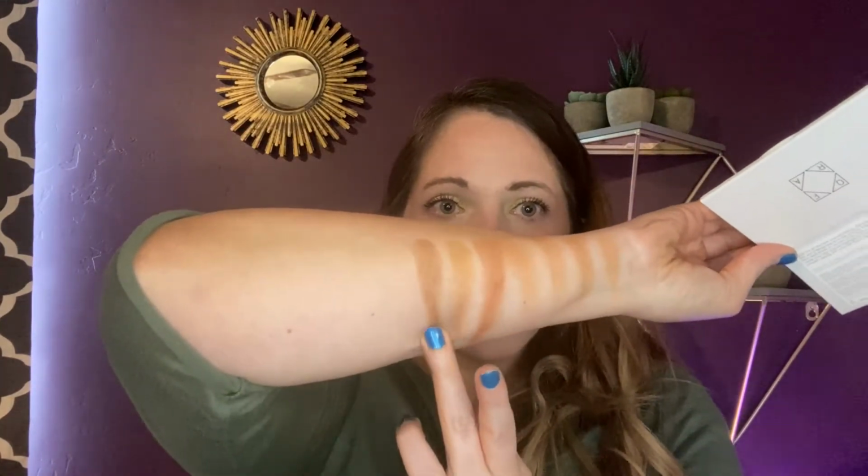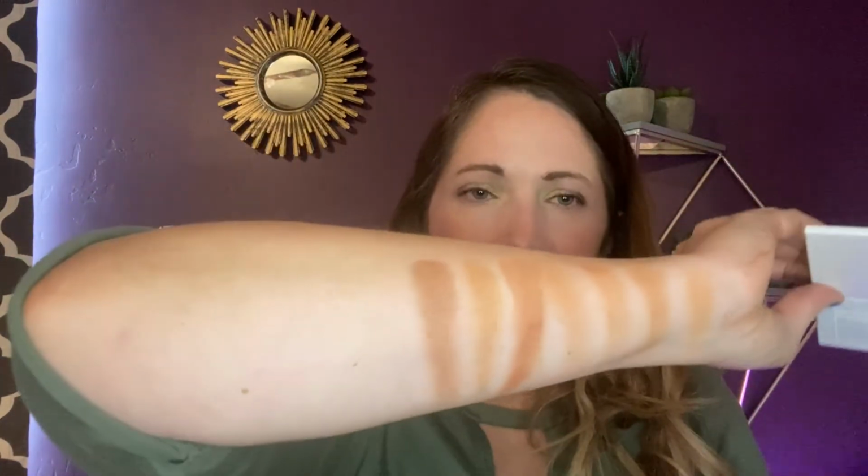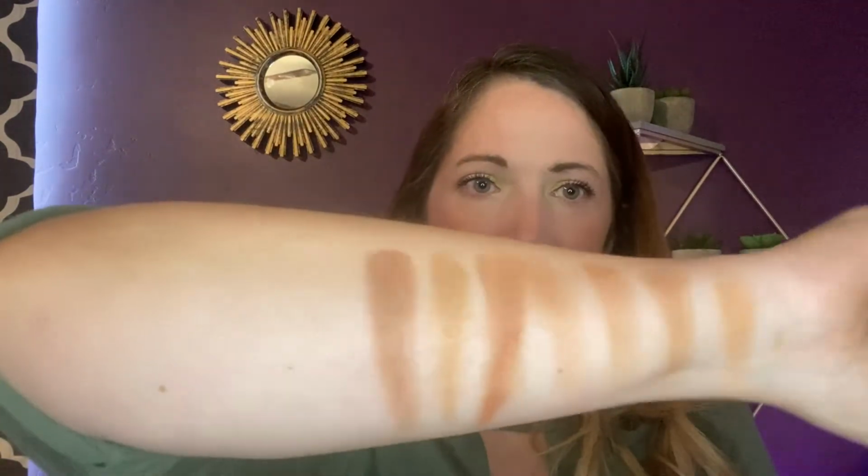It happens. Okay, here's another Ofra palette, but this one's the Midi Palette Sweet Electric. This one has all three. It has a bronzer, a blush, and a highlighter, and I love it for that. I love how convenient that is. So we're going to go with the bronzer. Beautiful. I like that. That's kind of like a neutral brown. It doesn't have a red tone to it. I like that a lot.